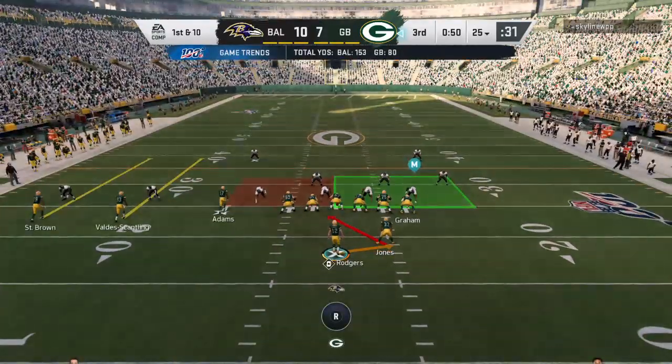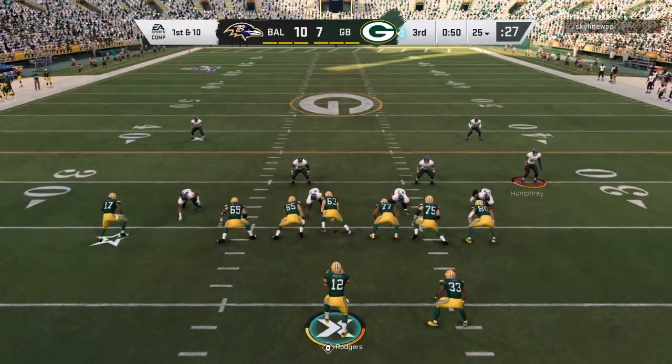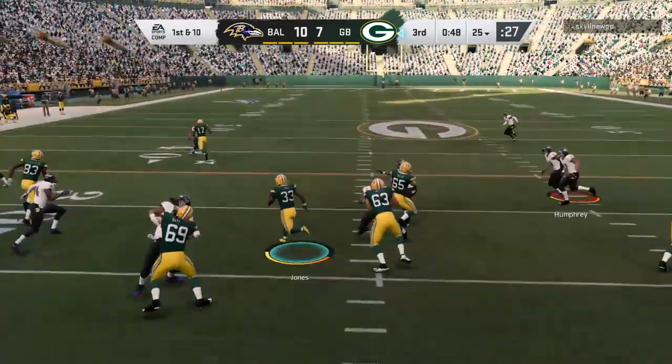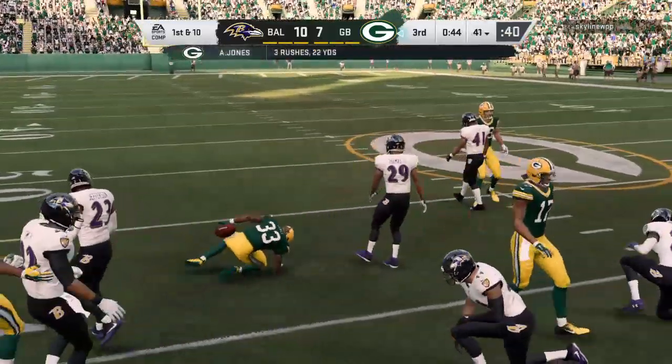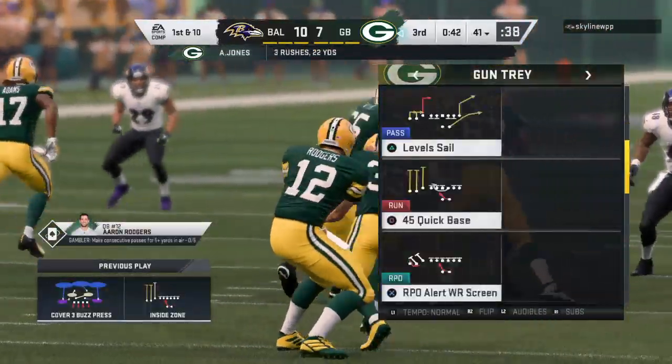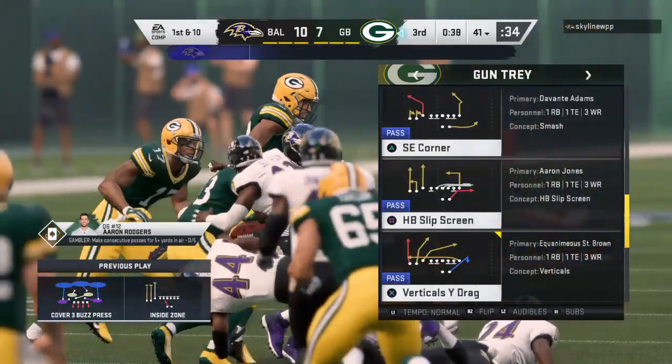Rodgers will break the huddle and bring the pack up 1st and 10 at their 25-yard line. They'll start out on the ground with Jones. And they get him down, but not before he takes it across the 40-yard line. That play going for 16 yards to start the drive, 1st down.